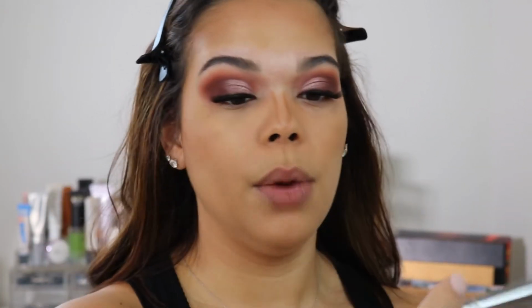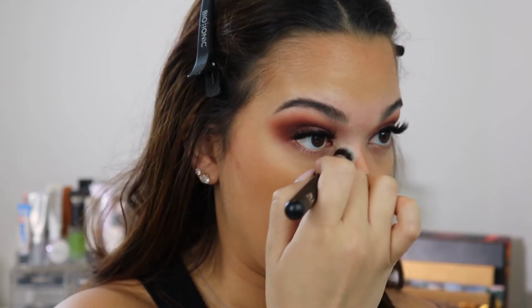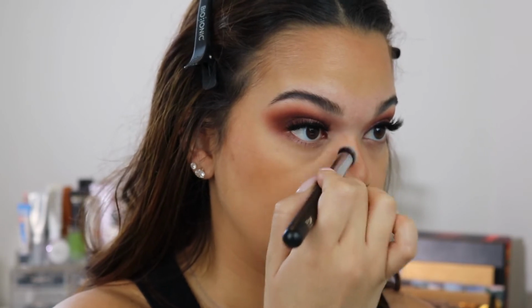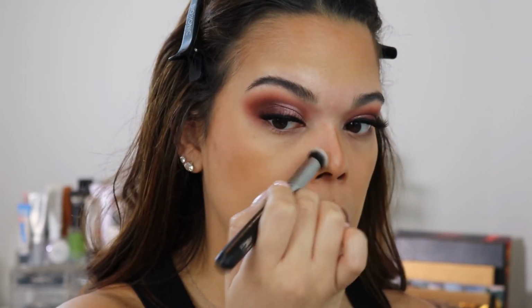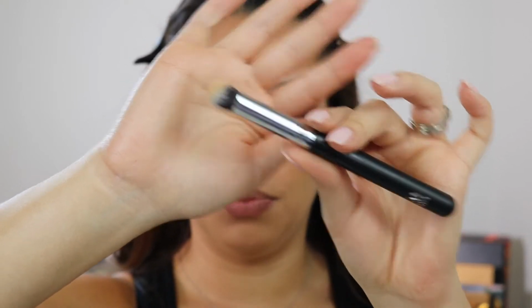So I'm gonna take this guy, which is the M173, and I'm just going to work in my contour, especially towards the bridge of the nose, and just work that down. This brush is very similar to that foundation brush, nice and buffing. It really helps to work things into the skin, blending them while keeping the coverage, which I love.